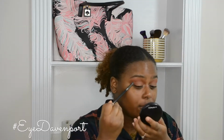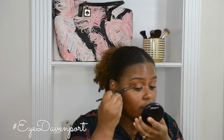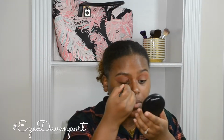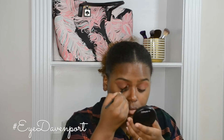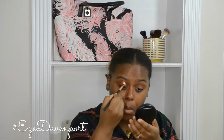An even smaller blending brush. I am taking the shade Brick, which is a mix of orange, brown, and red. And this one you don't want to take too high. You want to take it right in the crease. So remember how I said lean that eye back, really see where your crease is, and just blend it away. On top of Brick, I'm going to use this shade right below it called Rich. And going back to the first brush to just blend all that out.